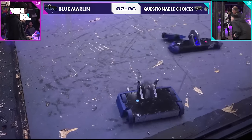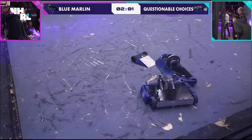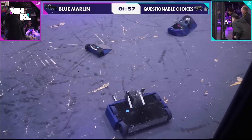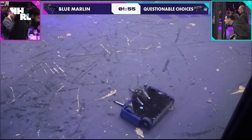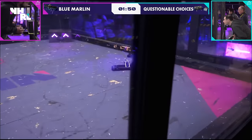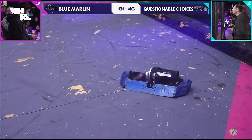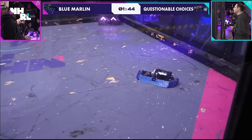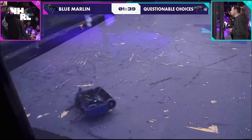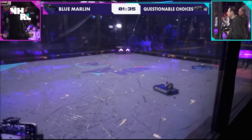It's been a war of attrition, and these are two heavy hitters doing damage to themselves every single time they make an impact. We saw in Blue Marlin's last fight, they were pretty good with the crab walking. Will they be able to use that skill here to come up and get some more hits on Questionable Choices? Or will the second smaller wedge robot on Questionable Choices come in handy here? We're seeing it in high center. And this can count for control for the judges and allow Questionable Choices' larger kinetic energy bot to come in.